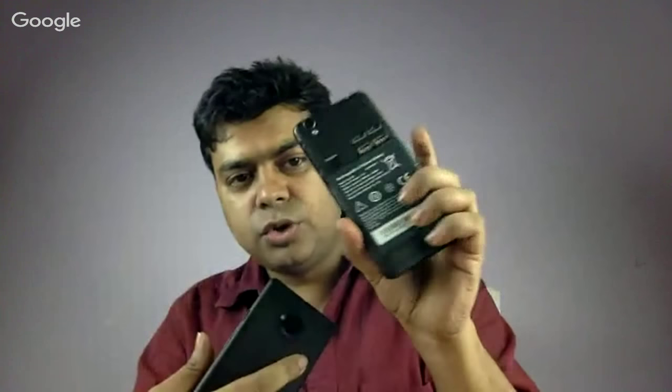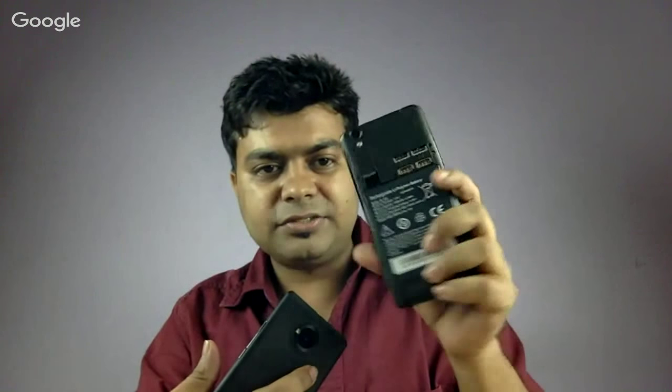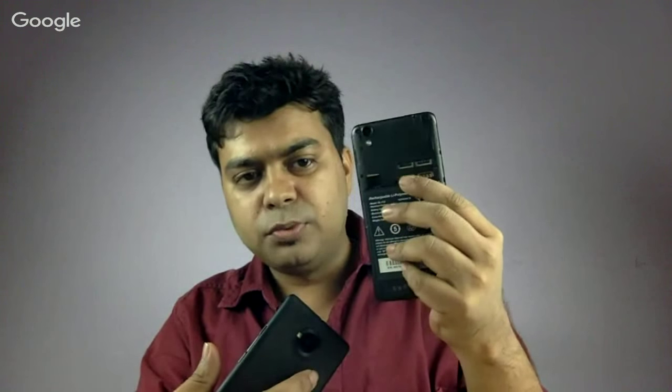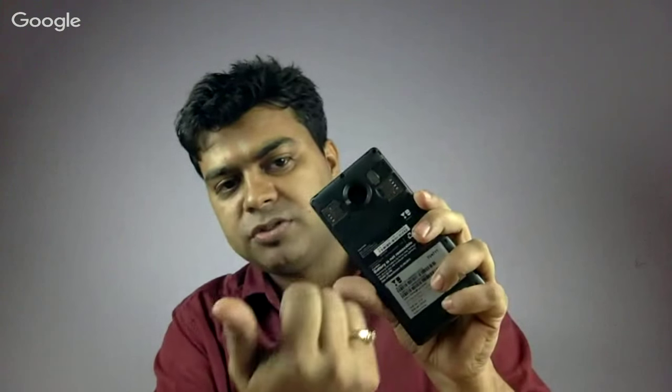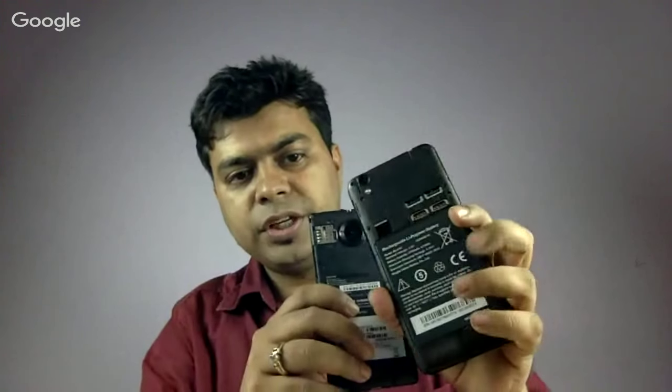As far as SIM card connectivity is concerned, both of these phones are dual SIM phones. The Ficom Energy 653 has dual SIM and both the SIMs support 4G. If you talk about the Yunique, this one also supports 4G on both the SIM card slots. And then we have a micro SD card slot over here as well, and we have it over here as well.